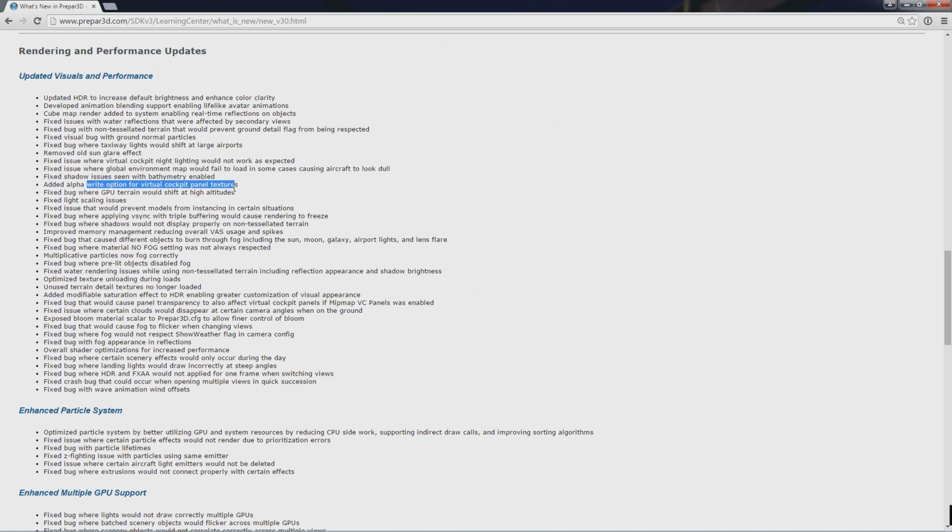What on earth could that mean? Alpha channels in graphics, in video games and graphic development are typically transparency, the amount of transparency that you're going to apply to something. So this is talking about textures that have a certain amount of transparency on them, presumably glass. So scratched glass, scuffed glass, glass with fingerprints in cockpit displays.